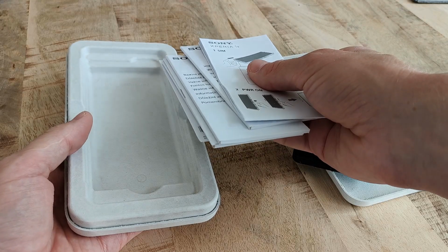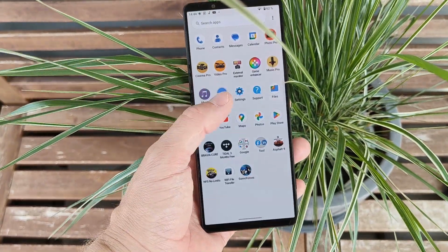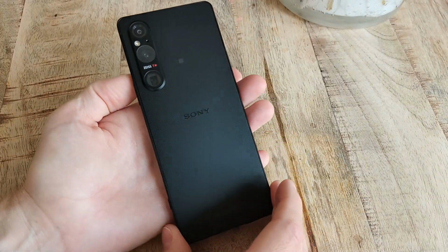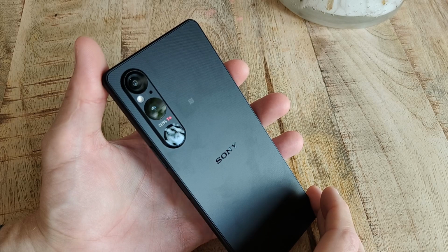Sure, the performance is fantastic, everything is buttery smooth and apps open super duper mega fast, and for the right person looking for the many manual settings in the photo and video software of the phone in combination with the great lenses all around, packaged in a beautifully designed piece of phone, honestly I get it.